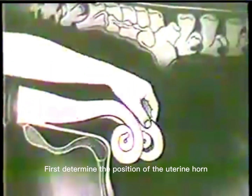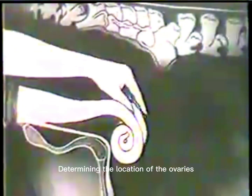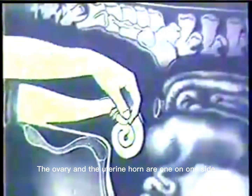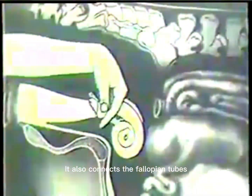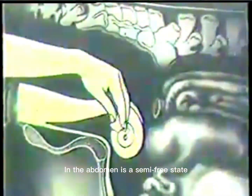First, determine the position of the uterine horn, then determine the location of the ovaries. The ovary and the uterine horn are on the same side, but the ovaries are not necessarily at the tip of the uterine horns. It also connects the fallopian tubes. In the abdomen it is in a semi-free state.